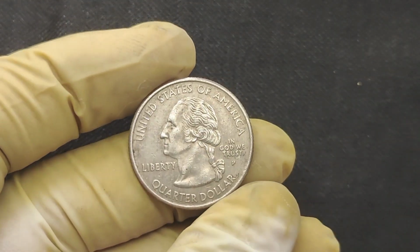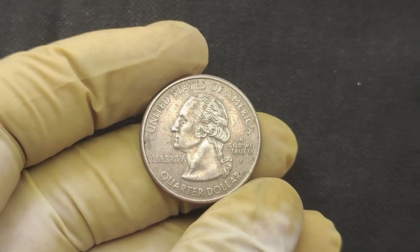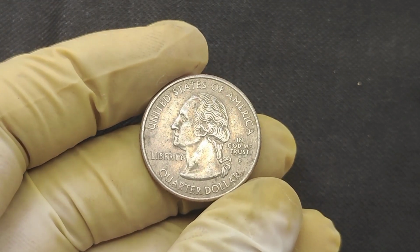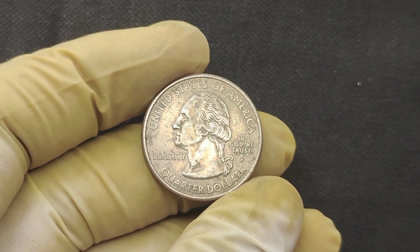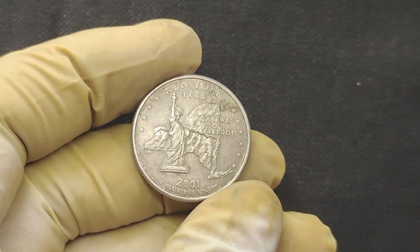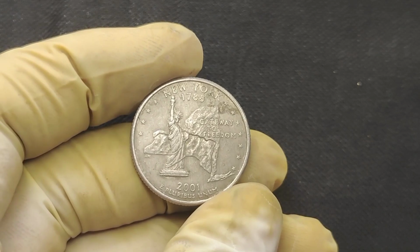In conclusion, while most 2001 New York quarters are worth just 25 cents, if you happen to have one with a rare error or in exceptional condition, it could be worth a lot more, up to $1.9 million, in fact. So, take a look through your change and keep an eye out for any coins that might have something special about them.